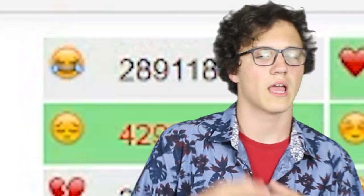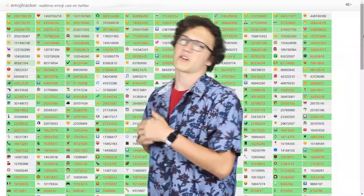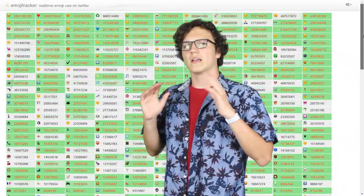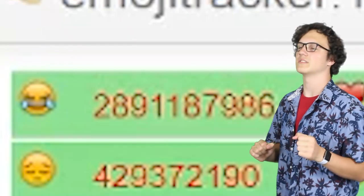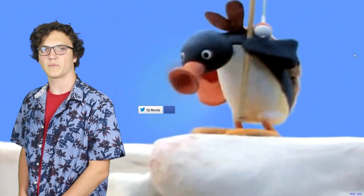Okay. Twitter has a funny little feature where you can use emojis. Now, if you ever wanted to track in real time how many emojis are being used every second, you can go on emojitracker.com, which shows you real-time emojis being used on Twitter.com. It's all crying laughing emojis. So that makes me crying emoji. Nuke.space.